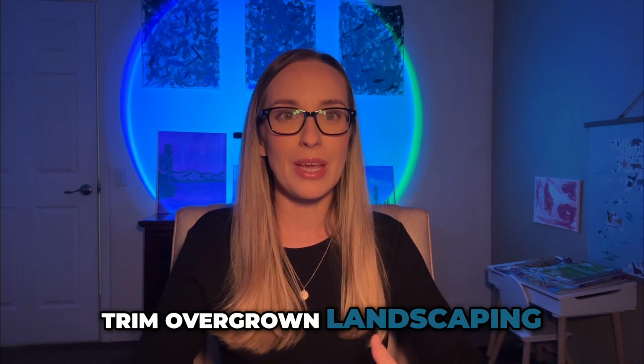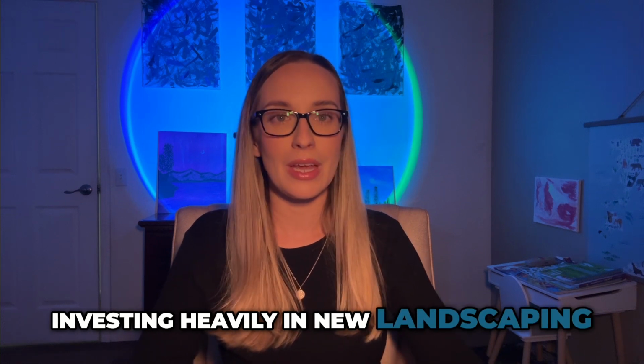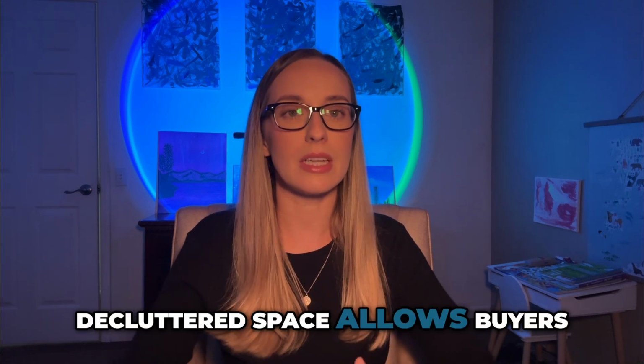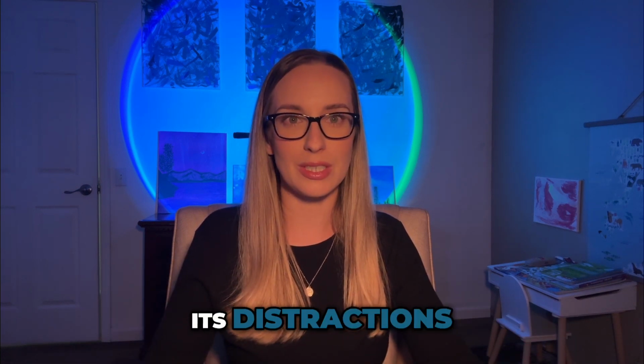Trim overgrown landscaping. Improve curb appeal without investing heavily in new landscaping. Deep clean and declutter. A clean, decluttered space allows buyers to focus on the property's potential rather than its distractions.